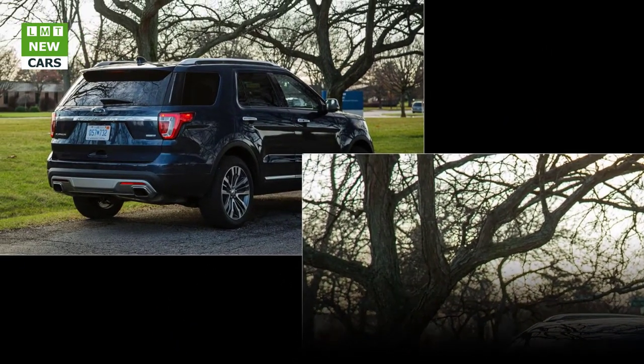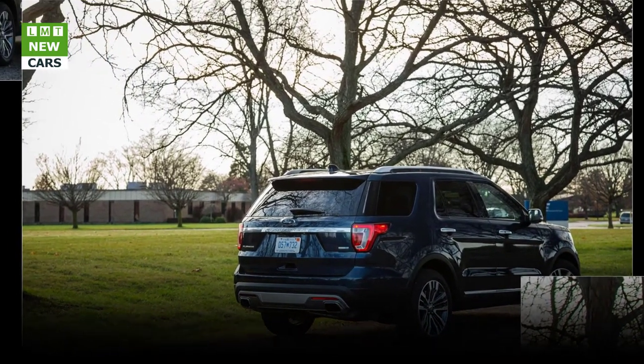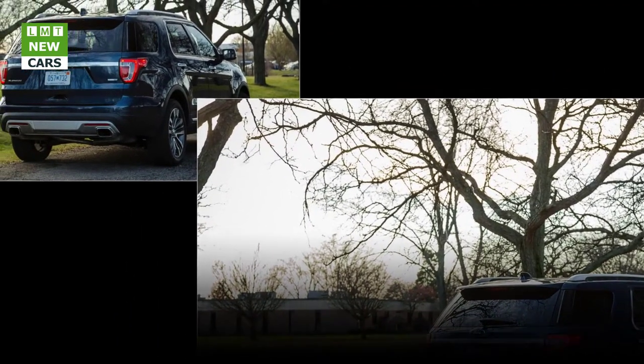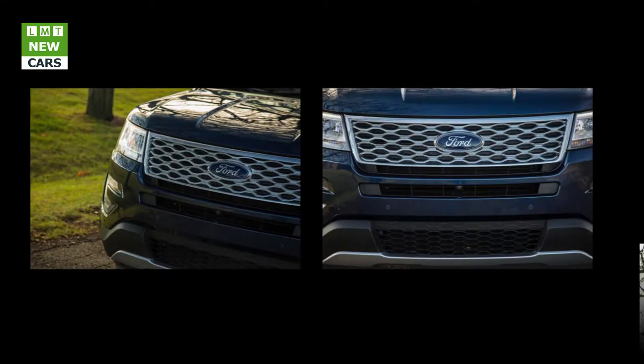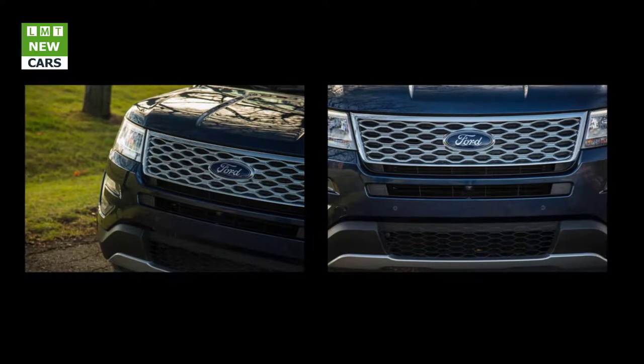Similarly, the Platinum matched the Sport in clawing its way around our 300-foot skid pad at a respectable 0.83 g. The Sport's summer tires proved advantageous only in our braking test. Stopping this Platinum from 70 miles per hour required 174 feet, 8 feet longer than the Sport on its stickier Continentals.